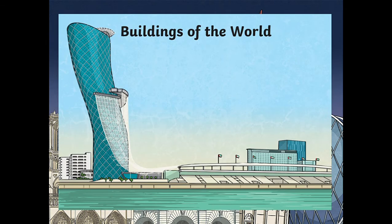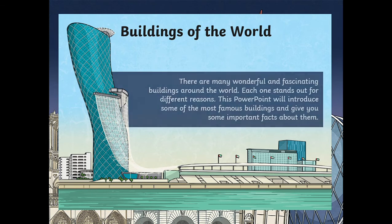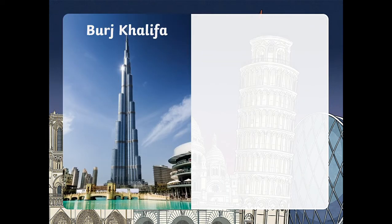So here are some of the buildings from around the world. There are many wonderful and fascinating buildings around the world. Each one stands out for different reasons. So we're going to have a look at some of the most famous buildings and give you some important facts about them. So this building is called the Burj Khalifa.